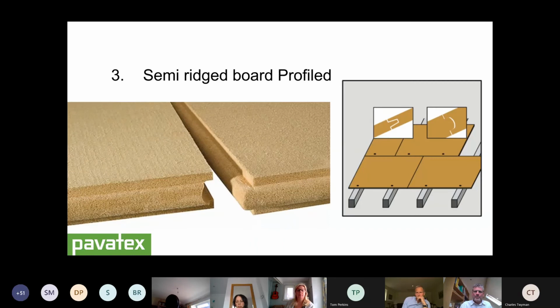That one's a square edge, that one's a profile, which is quite neat, because it means if you're going over something like joists and so on, you're not having to hit the centres of the rafters and so on. At a join, you can actually have the join part way across.